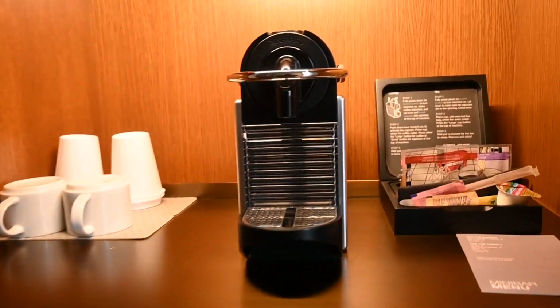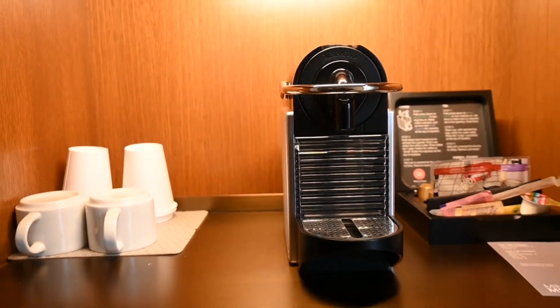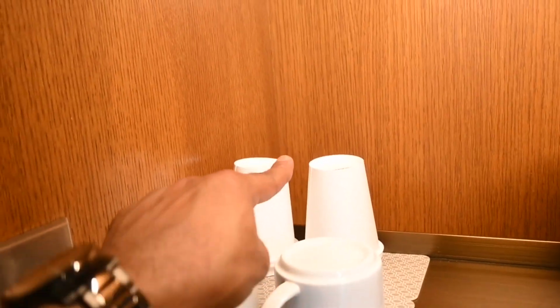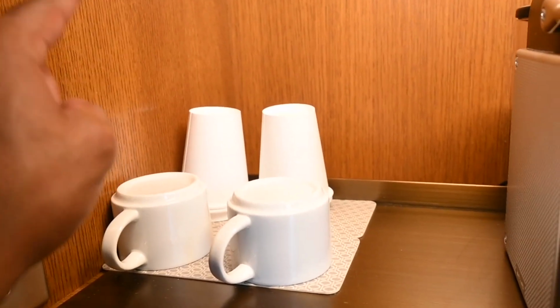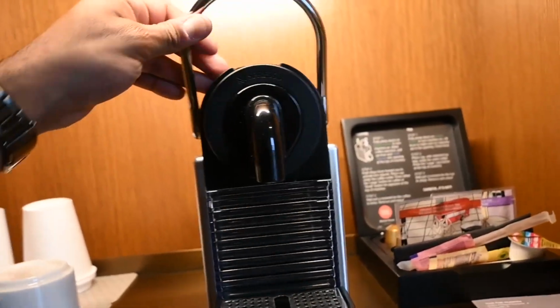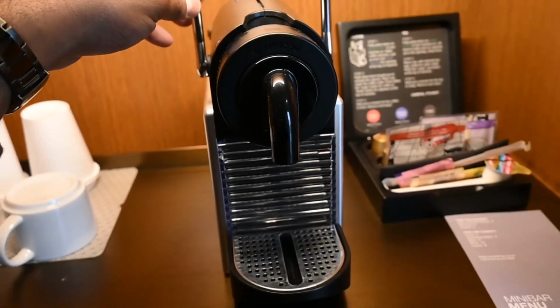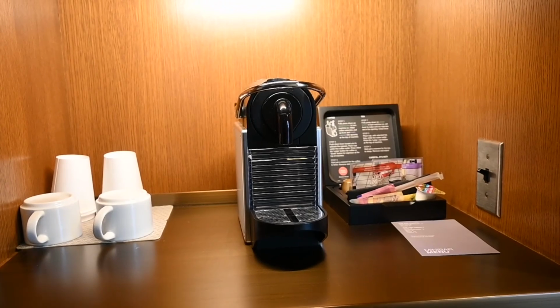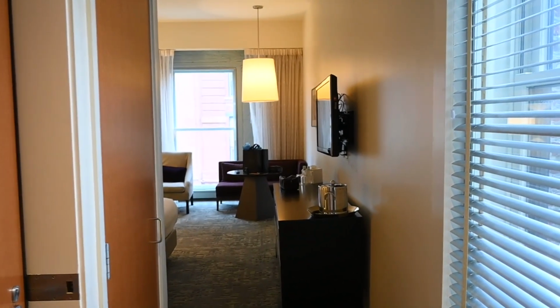Okay. So, yeah, and then we got some coffee here. And I love that they actually put an actual coffee mug instead of just, like, these paper cups, because I hate them. And, oh, it's an espresso. So, actually, I get to test this out because I really like how sleek this one is compared to my jumbo Nespresso.